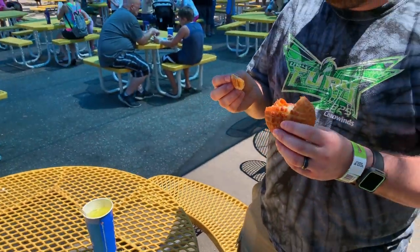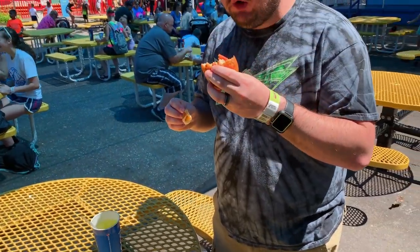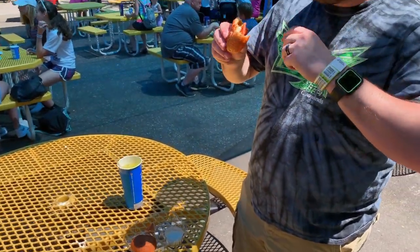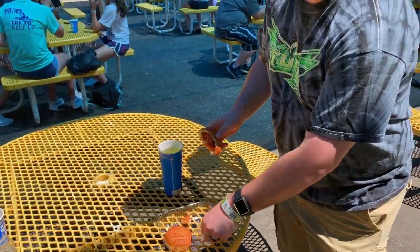How is it? The bread part is delicious. No go on the pepperoni? It took the second bite to get the pepperoni, and it is really good. 10 out of 10, I would recommend this.